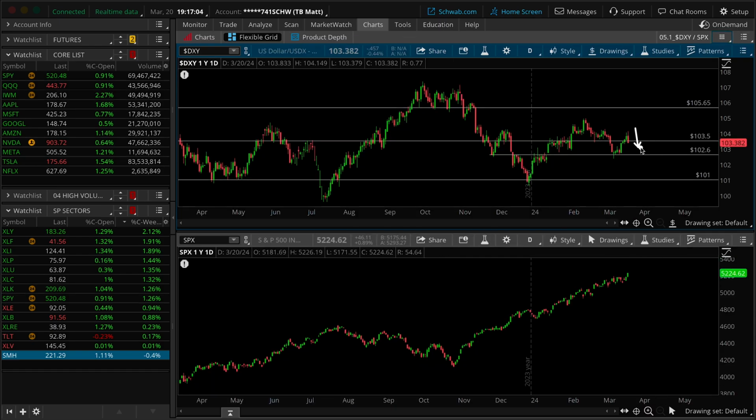Here's the dollar drifting in the downward direction. Thanks a lot, Powell. Not really tightening up financial conditions there. An easing dollar should put upward pressure on equities, and that's exactly what happened.